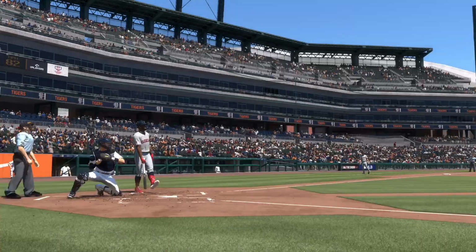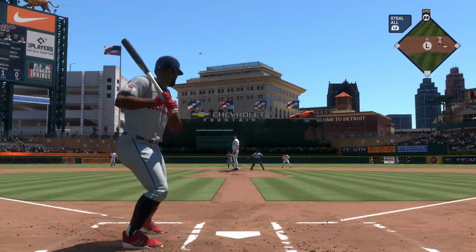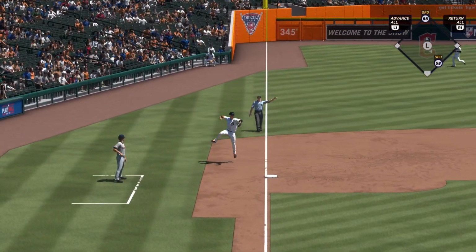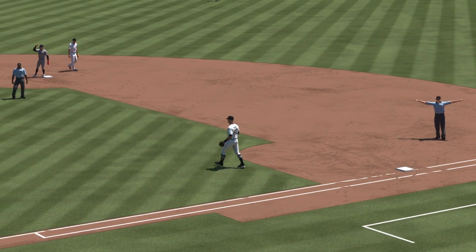Pitch misses, and now it's even 1-1. Hitter's got some good opposite field power. What I like about something being hit to the right side into the outfield is that the base runner at second has a very good read and can determine whether or not he can score on that base hit. Throw is low, and he can't pick it.